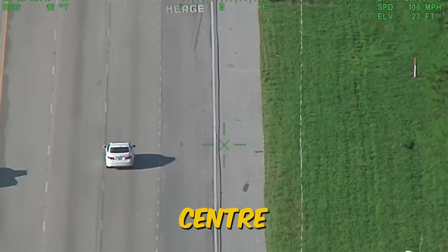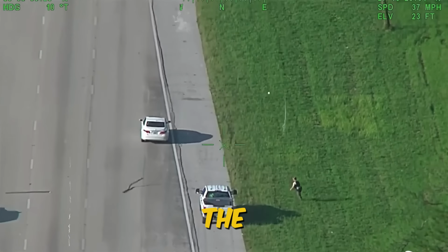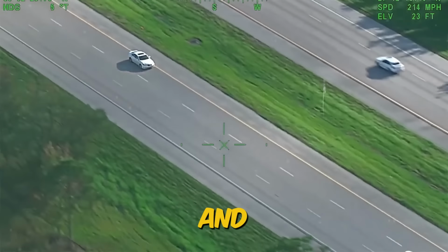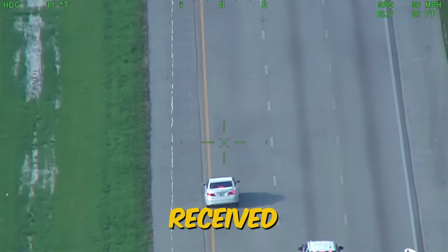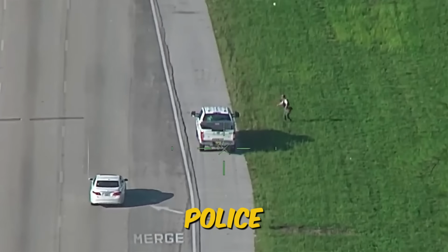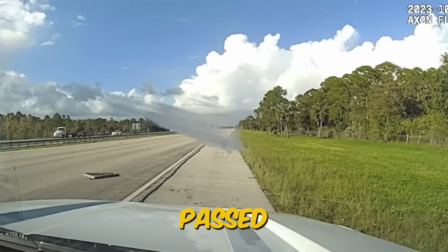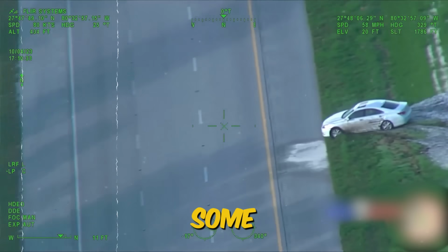Real-time Crime Center located the car on LPR cameras positioned in the area and shared live information about its location and direction of travel. Deputies in the area and Hawk helicopter received the real-time information and quickly spotted the vehicle entering the county. The police stopped Parchesco's car using spike strips. The car had passed entirely over the spikes, and the tires gave up their control after some distance.